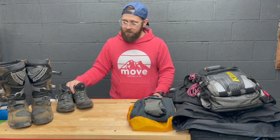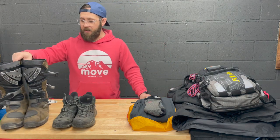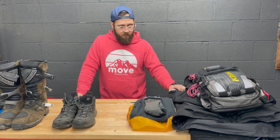But yeah, that about wraps up what I wore for clothes and what I rode with. And again, a lot of it has to do with budget, and there's plenty of other boots out there that aren't as expensive as these, and you don't have to spend $900 on a jacket, but this is just what I picked after doing a bunch of research.